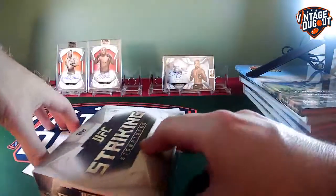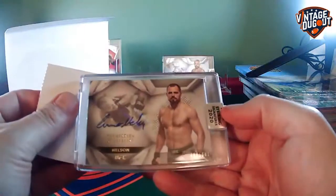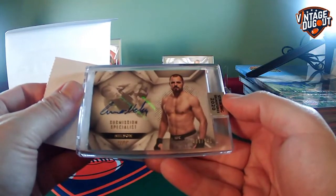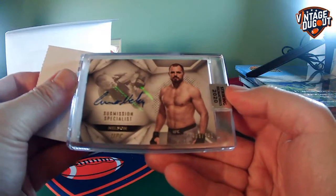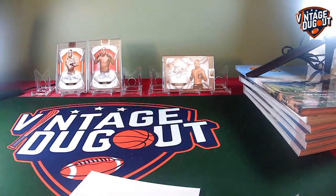Still hunting some of the big names. Hopefully we can get them rolling here. Gunnar Nelson, 496 out of 541. All right, that wraps up case one. So 20 down, 40 to go.